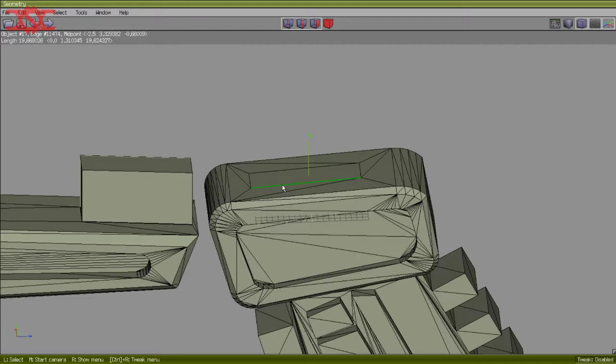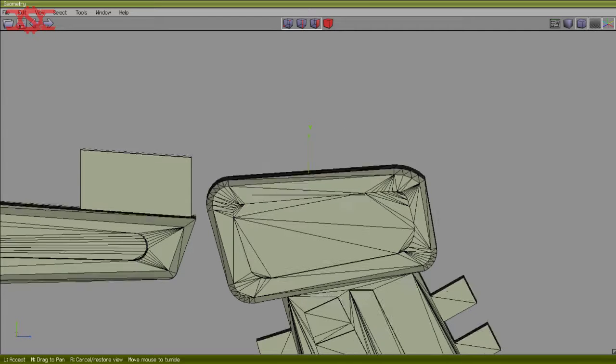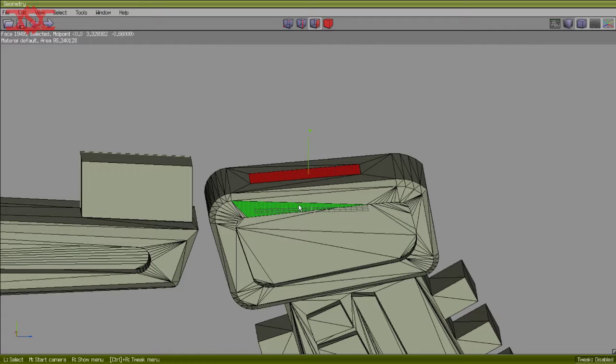Now what we want to do is make this something that will accept that thing. Now to do that we can extrude that also down, but we need to take into account the tolerances. Now most 3D printers you would find have a 0.2 millimeter tolerance, because that is the width of the extrusion. Most print heads, extruder heads, are 0.4 millimeters.